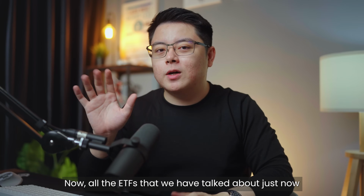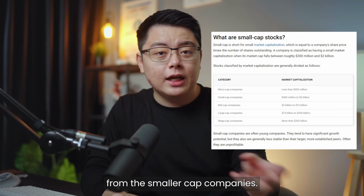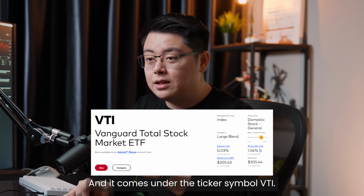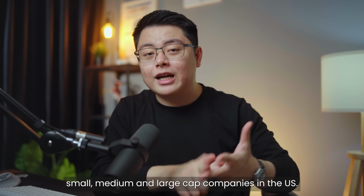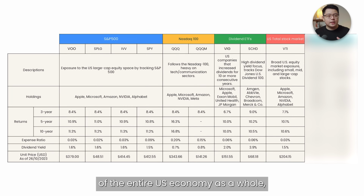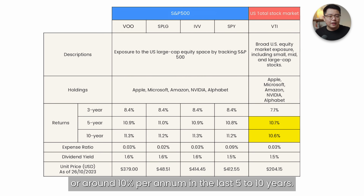Now, all the ETFs that we have talked about just now are all about the conglomerates and huge US companies. But if you don't want to miss out on the high growth potential from the smaller cap companies, then you can also consider further diversifying your investment through this particular category of US total stock market, and it comes under the ticker symbol VTI. This ETF alone will help you diversify your money to all small, medium and large cap companies in the US. So technically, your portfolio is relatively less dependent on the big companies, and you are basically investing on the average of the entire US economy as a whole, which if you take a closer look, its return is actually on par with the S&P 500 index. 7% per annum for the last 3 years, or around 10% per annum in the last 5 to 10 years.